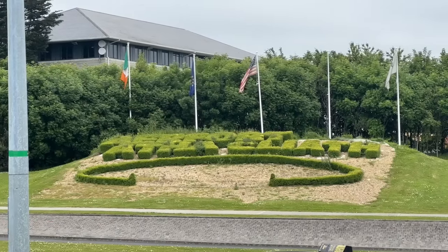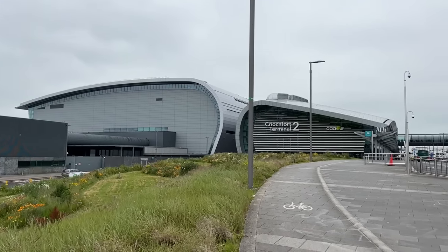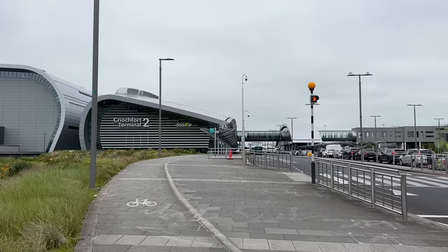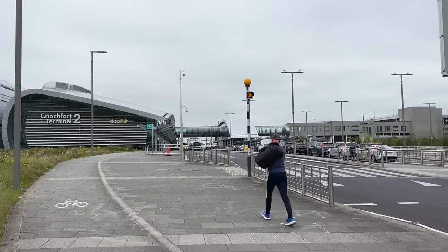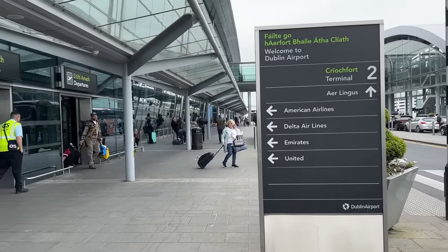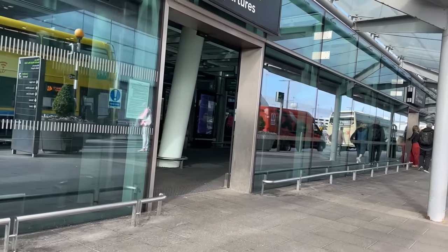I actually stayed the night prior at the Radisson Blue Airport Hotel, which is a nice short walk over to both of Dublin's terminals. Terminal 2 is home to Aer Lingus. It's also home to pretty much all of the North America bound flights. Terminal 1, on the other hand, is home to pretty much all the EU flights with the exception of the Aer Lingus flights. So we're here at Terminal 2 departures to check in for our Aer Lingus flight using their premium check-in.